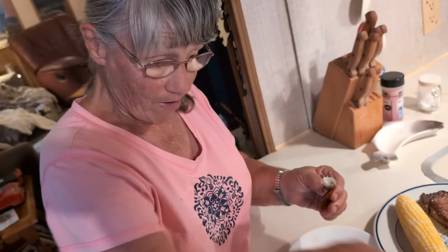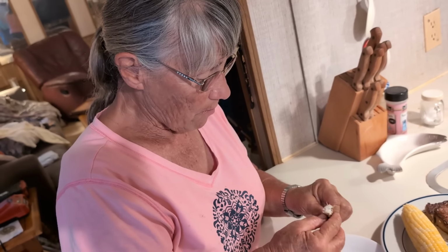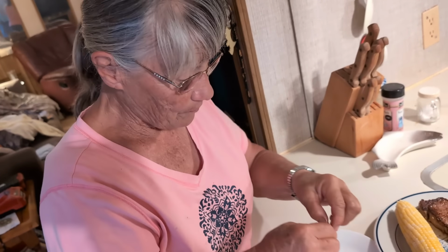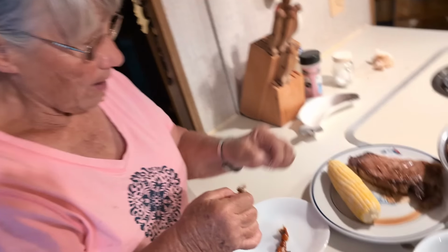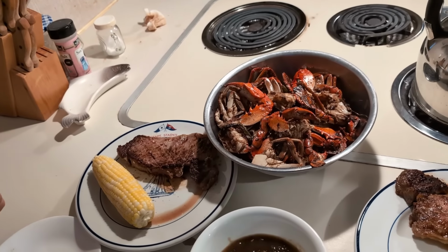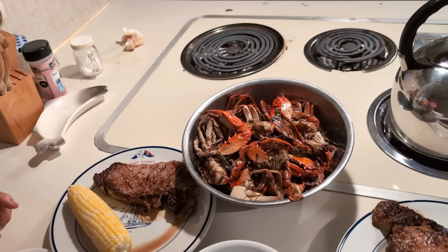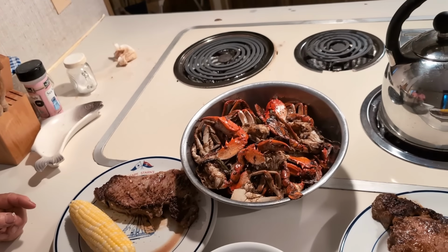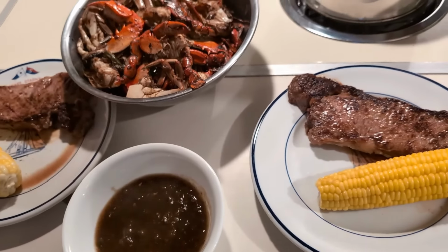That's good. Is that good? That's real good. Crab gravy's good? That's real good. That's something new. Well, that's good. So how's that meat, though? Everything's good. Wow, do that again. Yeah, we'll have that again. We can do that at home. Right. Take it home, with the lid. And we got some fresh corn to go with it.